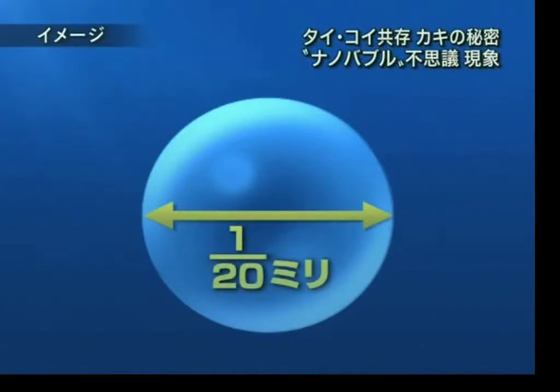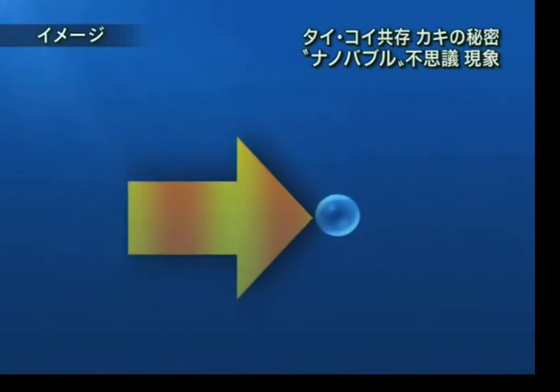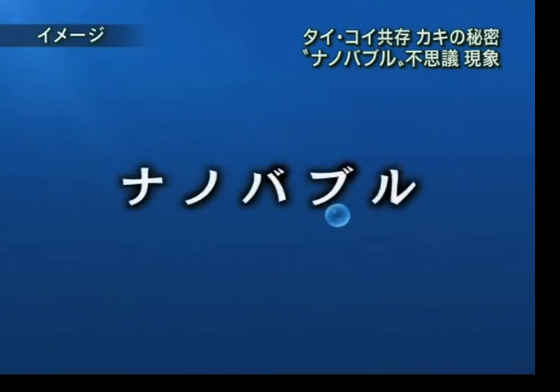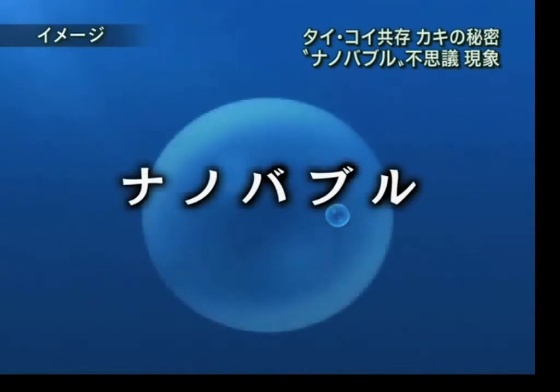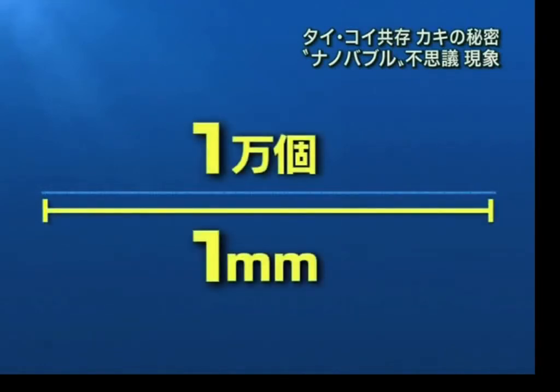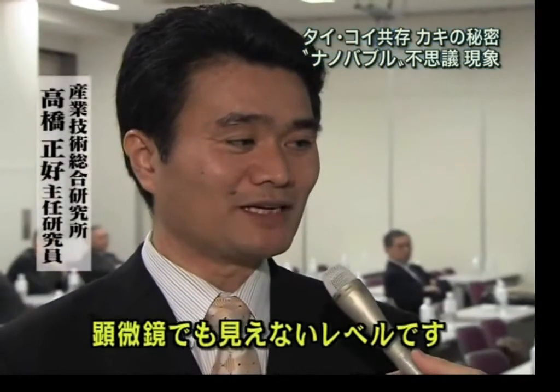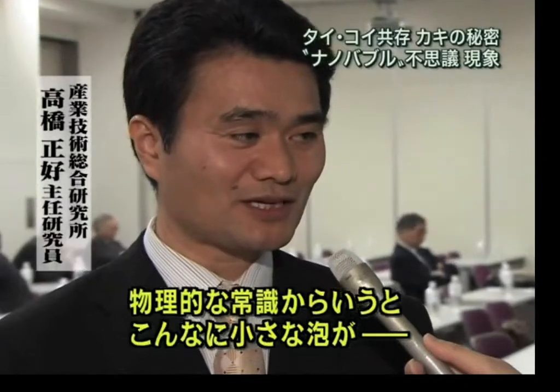Normal bubbles with a diameter of 1/20th of a millimeter are reduced to super tiny sized bubbles by applying high pressure and high temperature. How small are nanobubbles? If you line up 10,000 nanobubbles, it will still be shorter than 1 millimeter. Nano is equal to the fraction 1 over 1 billion. This size cannot be detected even with a microscope.